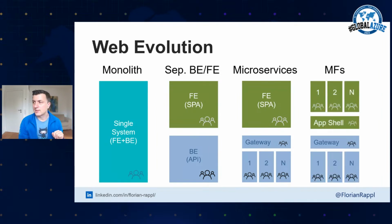So the end result is that there's a new kind of style coming in, and this style is known as micro frontends. And as you can see from this picture here, it mirrors pretty much what was done on the back end. So instead of having now different services, we now have different kinds of front ends here, or let's call it UI fragments, and they are then aggregated in a layer that we could call app shell, which is short for application shell.